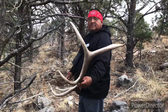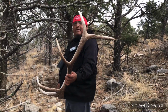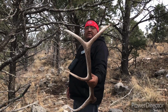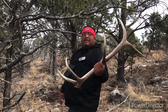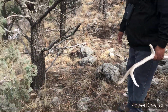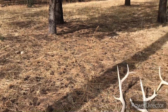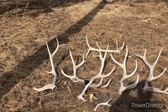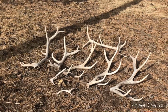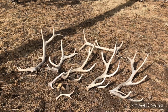Get that whale tail. Awesome. Yeah. Not bad. It's pretty heavy. Let's go find some more. Thank you. Oh yeah, not bad for today. 4.5 hours of hiking.